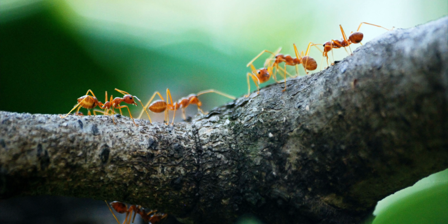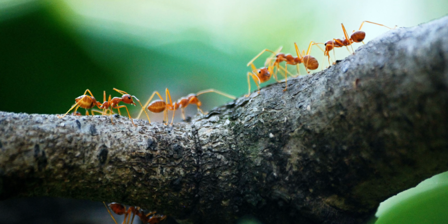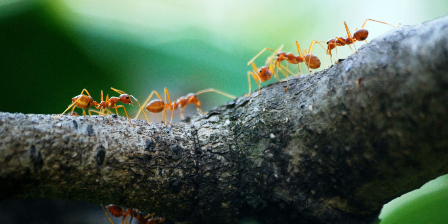This fungi crop forms the largest food source for the colony and feeds the ant larvae. The fungus is so important that to begin a new colony, a future queen will take a piece of the crop with her to form the basis of a new garden.